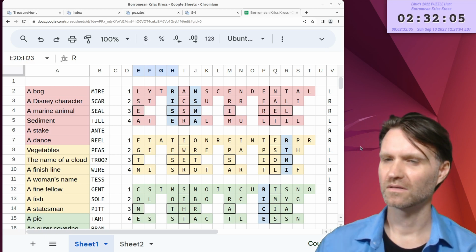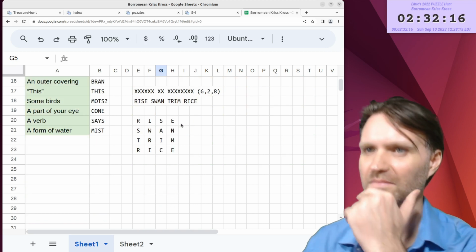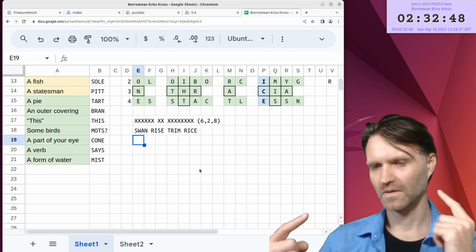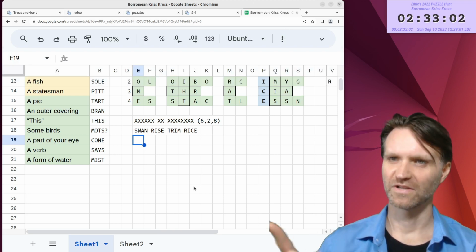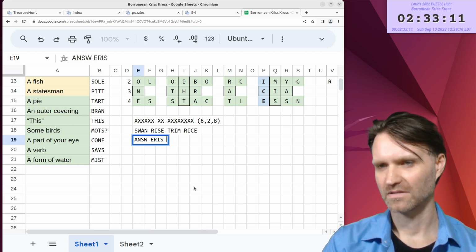Oh, you know what? All the letters in answer are in here. Answer is. Okay. Hang on. Let me see if I can make something out of that. I'm going to go red, yellow, green, because that's the order they were mentioned. I actually don't need to completely rearrange them. I can just go in order. I can just start at the A and go A-N-S-W around like that. E-R-I-S. Okay, so that gives me answer is.